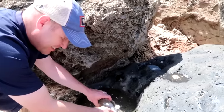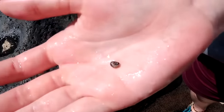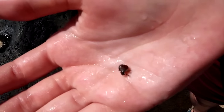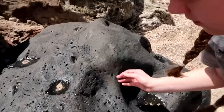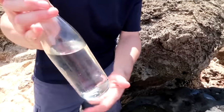Think you're getting bumped. What? Oh, there's a crabby in my hand. Oh. What? Audrey, you found dinner. That's the crabs that they were trying to catch. Yeah, we're gonna need something more than a ladybug. Okay. That's a little baby hermit crab. Yeah. Got the water in the bottle.